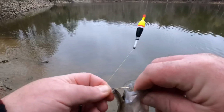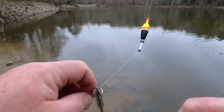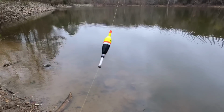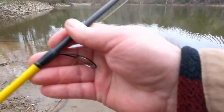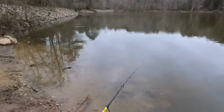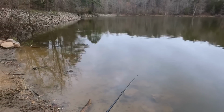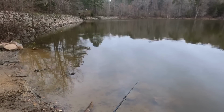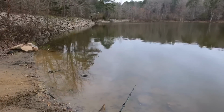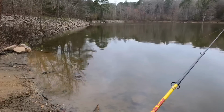Yeah, so it's looking like I suspected. The warm rocks are on them fish. That's a little small fish, man. Throw him back. So yeah, that fish hit it as soon as it hit the water. Probably right about in there where it was.